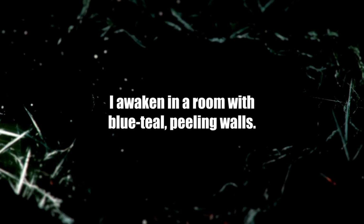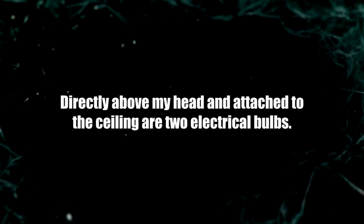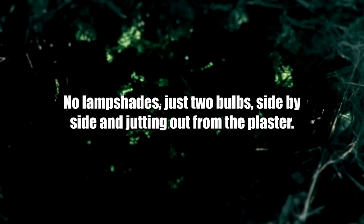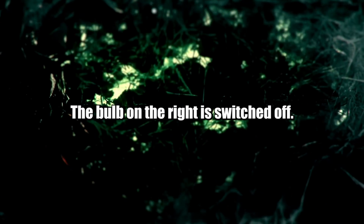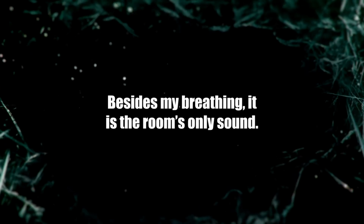Escape room. I awaken in a room with blue-teal, peeling walls. Directly above my head and attached to the ceiling are two electrical bulbs. No lampshades, just two bulbs, side by side and jutting out from the plaster. The bulb on the right is switched off, dull and green and lightless. The bulb on the left is switched on, light and bright red. It hums softly. Besides my breathing, it is the room's only sound.